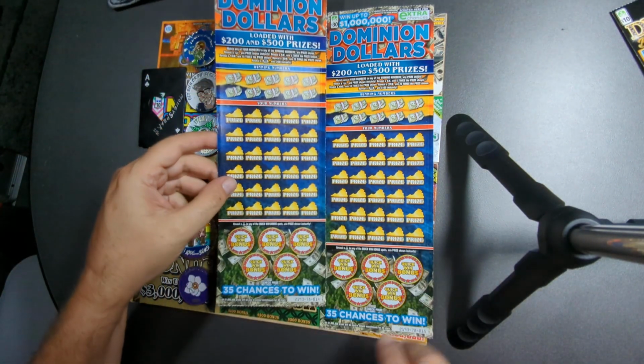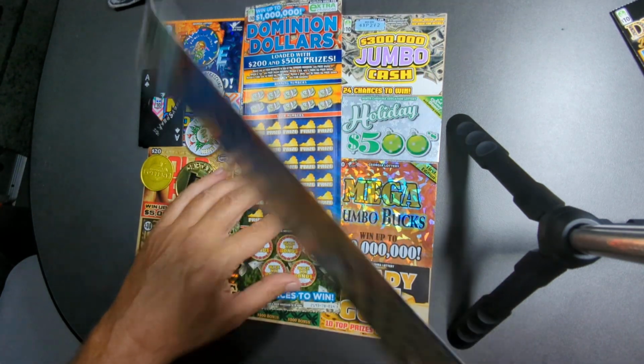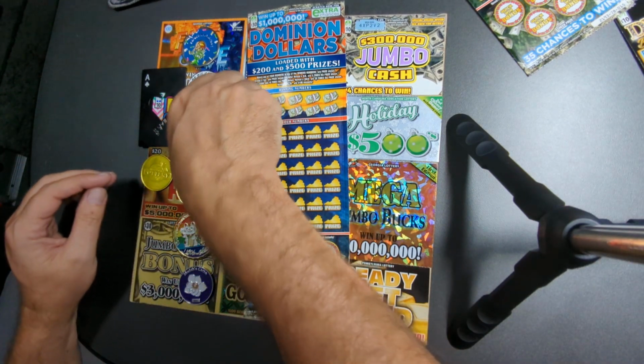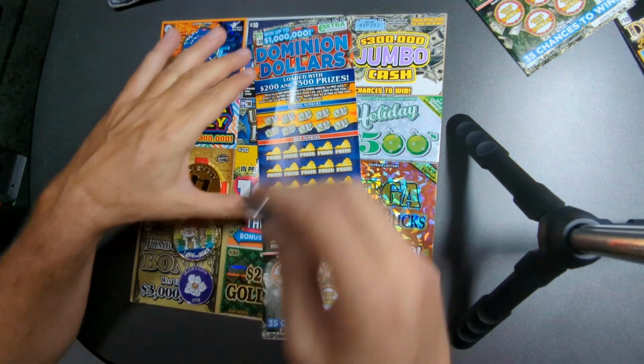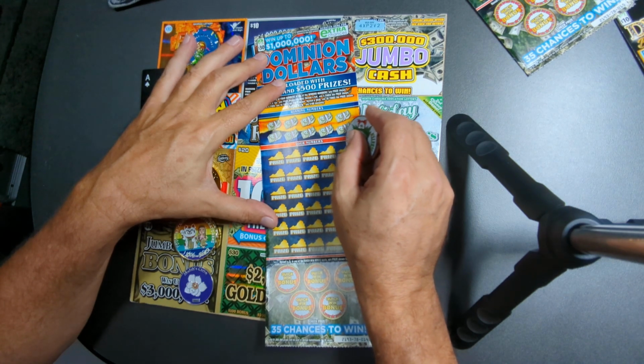And let's get scratching and see if we can find something on these. We have tickets 14 and 15. We'll start out with number 14. And let's grab the itching to scratch coin. And let's get scratching. All right, let's look for a symbol on one of these. We'll do that on this ticket and see how it looks.